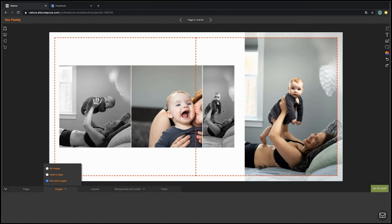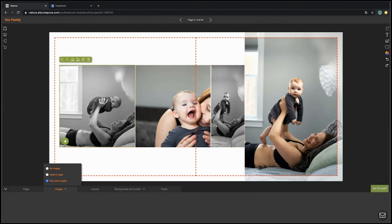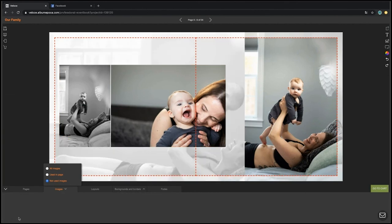Oh, I don't love that layout here. So maybe what I'll do is I'm going to delete that photo. I'm going to bring this back a little bit. And I want to use this as a background. So there, that's kind of cool. So I can push that button there, and right away we have that as the background. So I'm going to go with that.